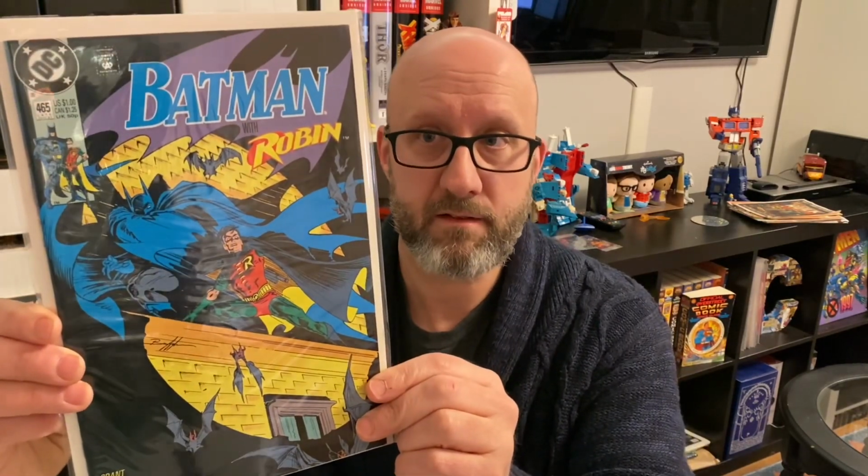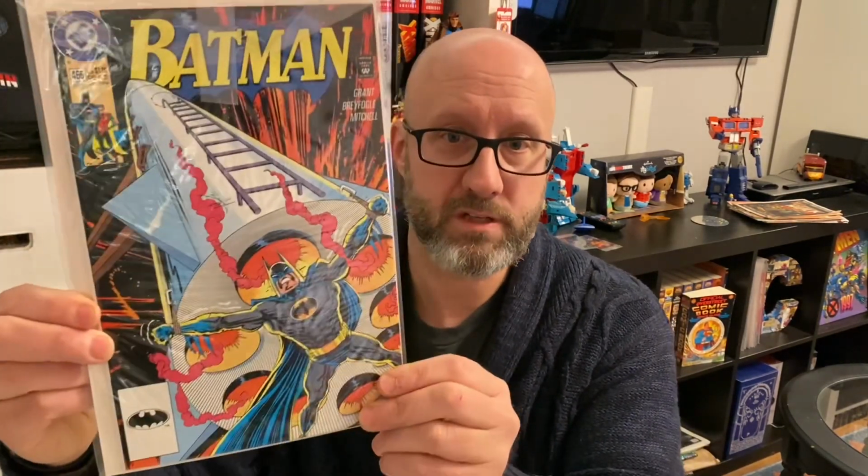We'll start here with issue 464, I believe. Yeah, 464. And this is already the 90s for Batman. There's 465. And then on the back, 466. Here is 468, 469, and 472. So that was a good little bit of progress on that era of Batman that I'm trying to piece together.